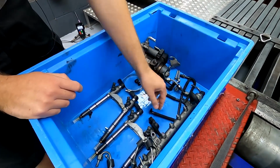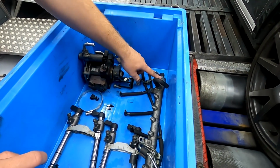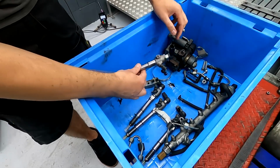So a few little bits different. Obviously the leak-off pipes are different. The rail's totally different. The regulator's totally different. The sensor's the same, but we've put a bigger one in this anyway. And the injectors, these are totally different.